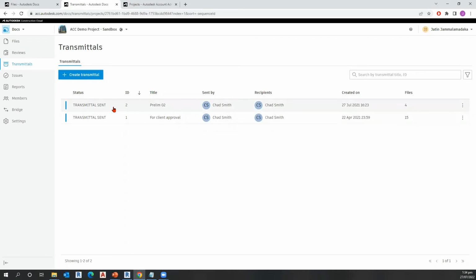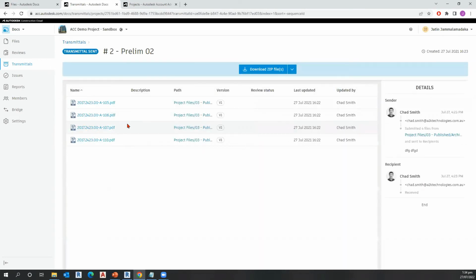The only thing here with transmittals is that you can only send a full transmittal to people who are part of this project. So if you want to send a transmittal to someone outside of this project, the one workaround is that once you create the transmittal, it will be collated as a zip file as well. So you could download the zip file and send it across via email or Dropbox if that's something you want to do.